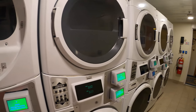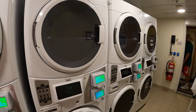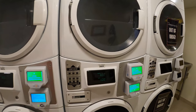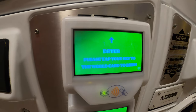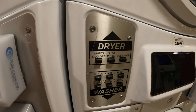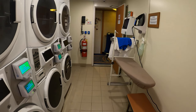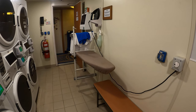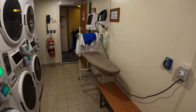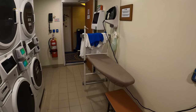You have several of these. As I'm taking this, we're on day 7, so we're getting off tomorrow. You can see all of this. $3 upward, $3 bottom. Just tap your key to the world card. If you need a dryer or a washer, set it how you want it to run. Get it done. When you're done with everything, you can then come over here and just iron whatever you need, or just come in when you're landing and you're on the ship. If you just need something ironed, just come here and do this.